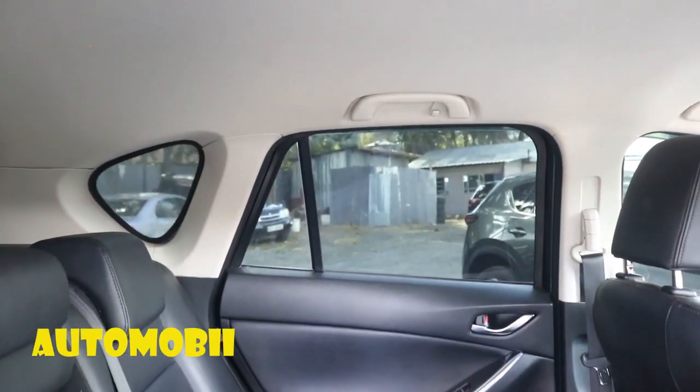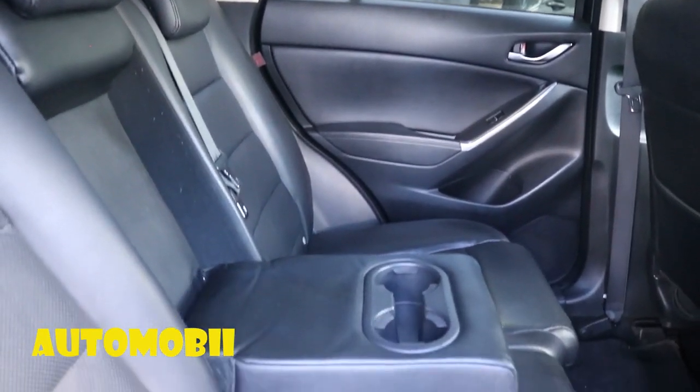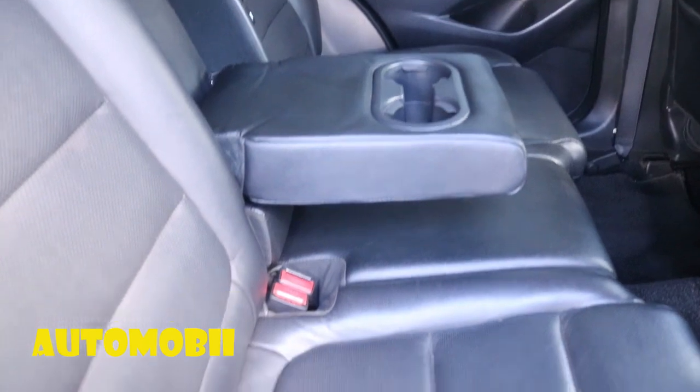Now, when it comes to the compartment storages, we have a center console, 2 cup holders, door pockets, and a glove box compartment. The first generation of the Mazda CX-5 does not have dual air conditioning. Only the front passengers have access to an air conditioner, but the rear passengers do not. The second row also has ample space, sufficient knee room and headroom that can accommodate taller passengers. And its boot space can hold small and medium-sized freight.